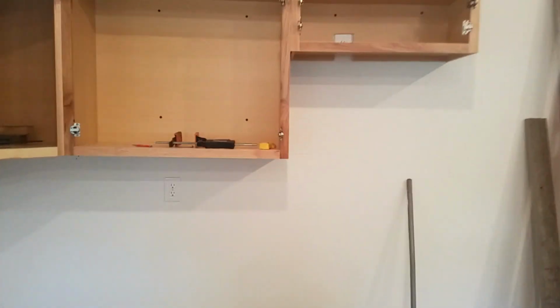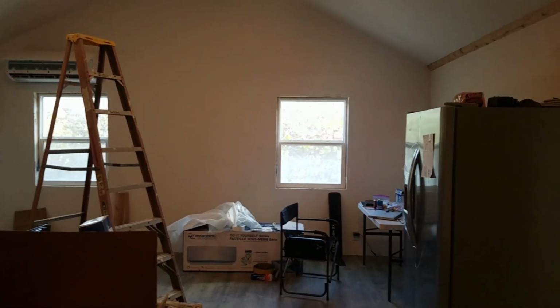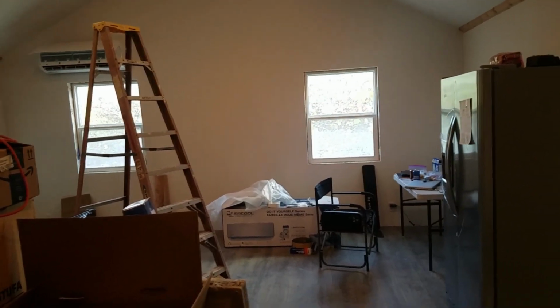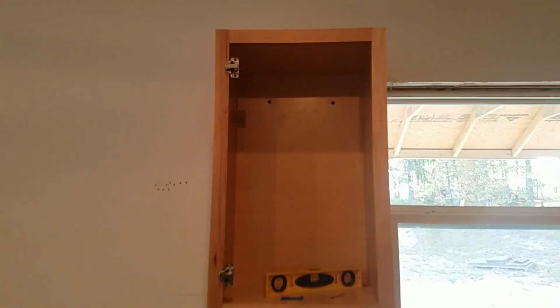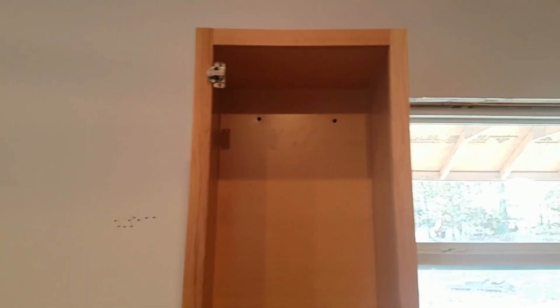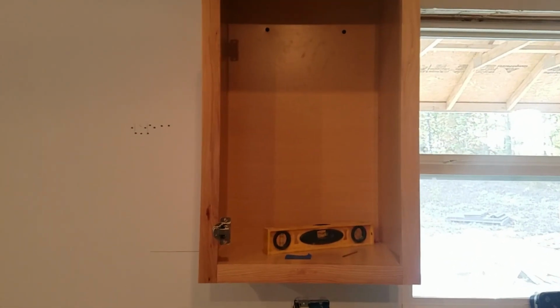I didn't get the mini split hooked up. It's still over there. I had to go down and wait on a repair guy who never showed up for my neighbor. Then that was about it. I also ran out of cabinet screws. They've got larger heads on them, so I'll have to pick up some more, at least so I can put these in there. And then I need to secure the cabinets to the bottom, so we'll pick those cabinets up.